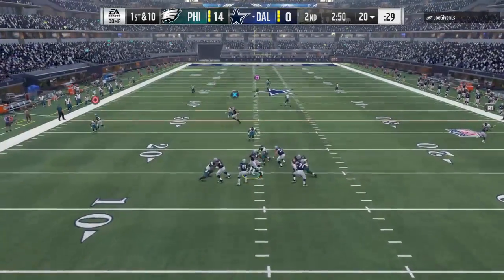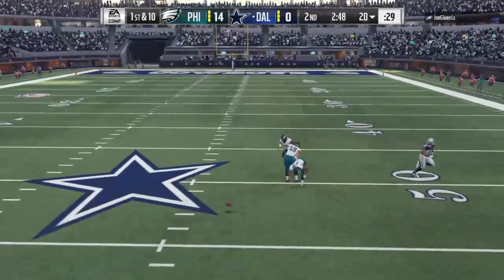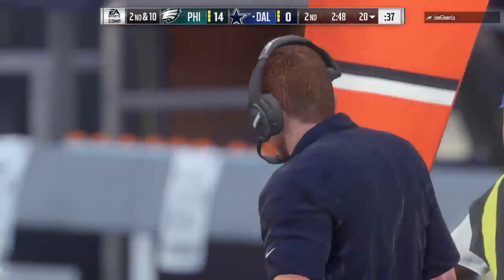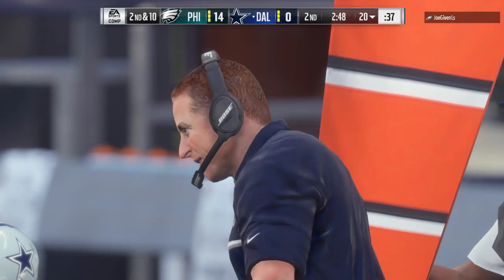But they can't afford to just bunker in now. All right? Good field position means go ahead and attack on offense. Try and press the advantage a little bit. They just have to be better with the football on this possession.